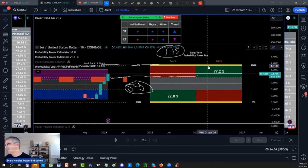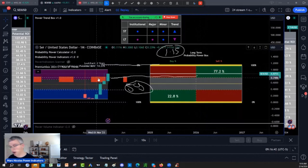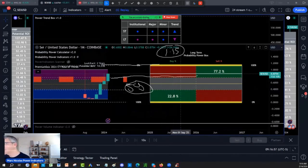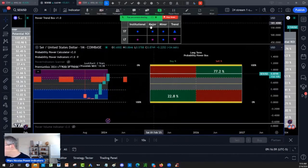CE, first target, 115, right? And then it's price discovery because we've never been above. And that's the problem here also with the tools: the tools are super accurate when I have data. I need 6 months of data. Here I have barely 6 months of data. And so we have the 115 price target. After that, we go through price discovery on CE on the crypto side.